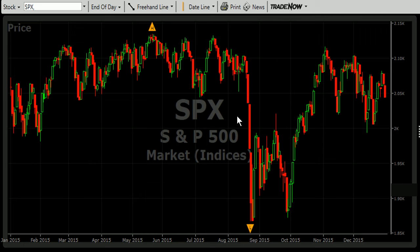So let's set the scene as we go in to show some of our examples. This is a graph of the S&P 500 from January to the end of December of 2015. It is not pretty when it looks the way it does here, and it does not look conducive to an easy time making money and generating income in the market.